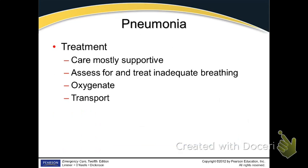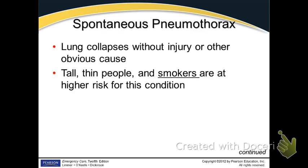All right, so treatment: oxygenate them, supportive care. In the hospital, you'd start them on antibiotics, right? Just sort of support that. The last one, I think, no, we got two more. Okay. Spontaneous pneumothorax, we talked about that.